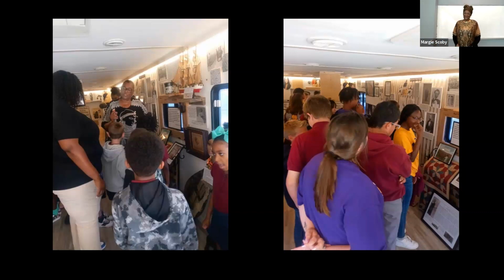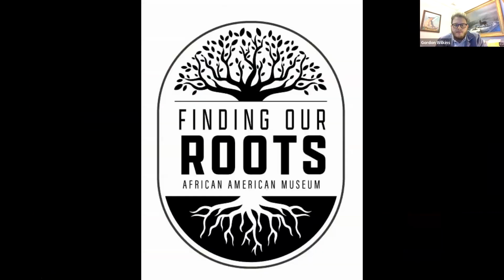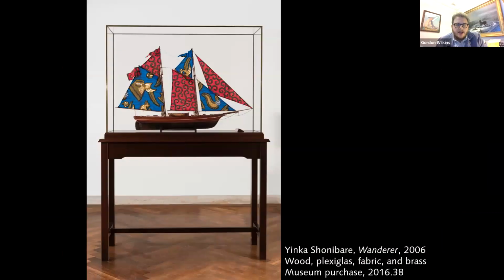That's great. And then we got a question about the Yinka Shonibare model. So I'm just going to backtrack here. The question is, who made the ship model? Well, I'll do it in parts because there are a few questions here. Who made the ship model? The work of art itself was envisioned and designed by Yinka Shonibare.